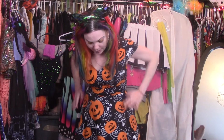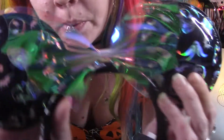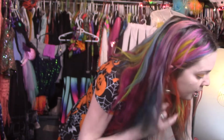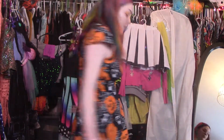But yeah, you can definitely see with the flare, it would just give it some more oomph with a petticoat. And there's a close-up of the ears. Love it so much. Had to have them. So yay, outfit number two. Probably one of my favorites. Perfect.